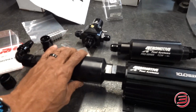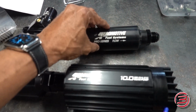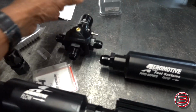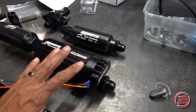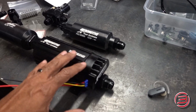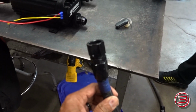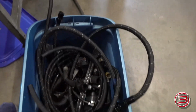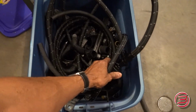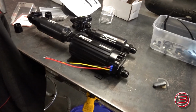So you've got the filter that comes out of the tank, of course the pump, and the filter after the pump, and all this is required with this system. And I had to get a new regulator as well. This system requires a -12 return and feed line, or both -12. So this is the line that came off the car. This is the 10, and the return was an 8 on the old system. So obviously this stuff will be for sale. Anyone who needs a complete fuel system, everything except for the fuel rails, it will be for sale.